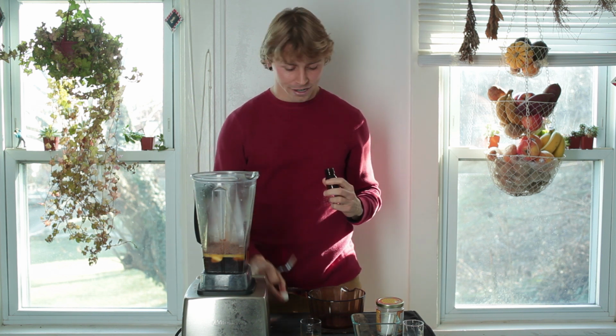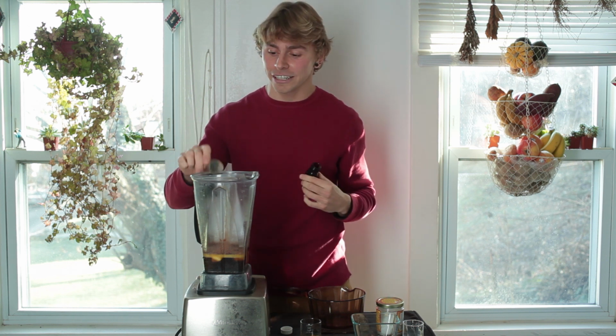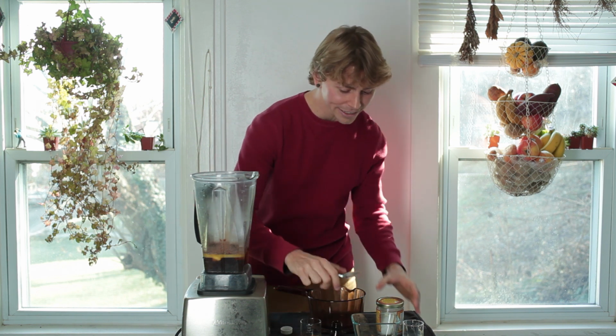Next, we're going to add organic raw vanilla powder. Now, a lot of people like vanilla extracts. That's fine as well. You can add a little bit of vanilla bean. I'm going to put just a pinch in here, not too much. Vanilla goes really well with chocolate, and it contains a compound known as vanillin. And vanillin has been shown to possess anti-cancer properties, anti-tumor properties, and also neuroprotective properties. So it's going to add some medicine in this drink as well. So we got that in there.